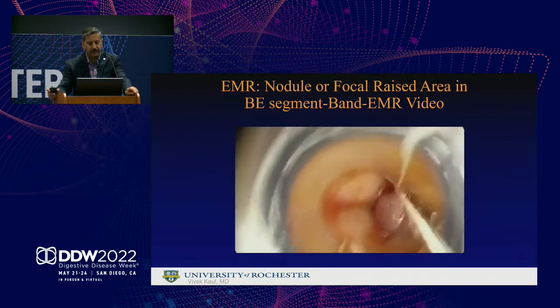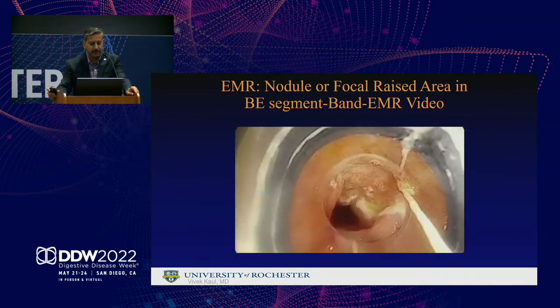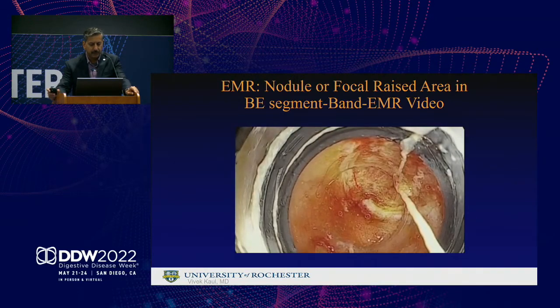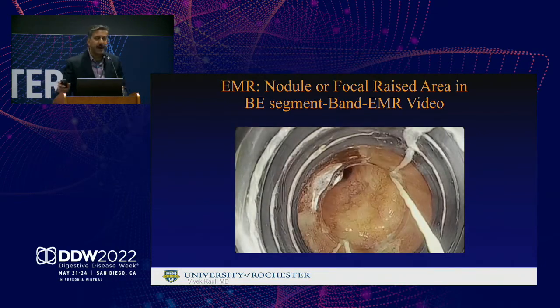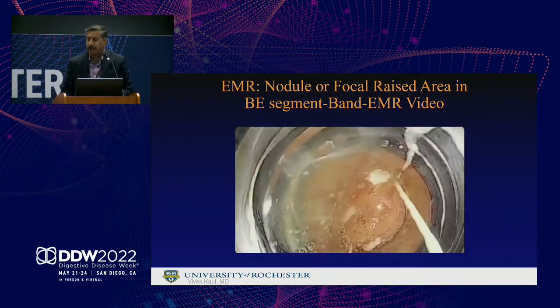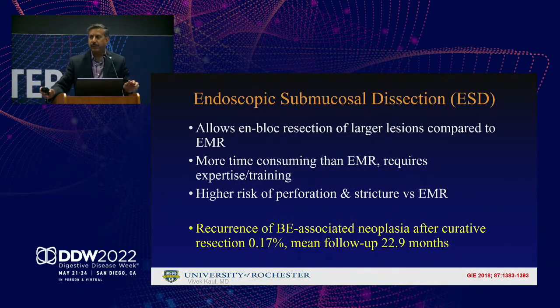This is a highly effective, efficient, and safe modality to resect neoplastic tissue, and you can see the visible muscle layer. Without jinxing myself and my future practice, I should say that it's very difficult to perforate the esophagus with this apparatus. A brief word about endoscopic submucosal dissection.